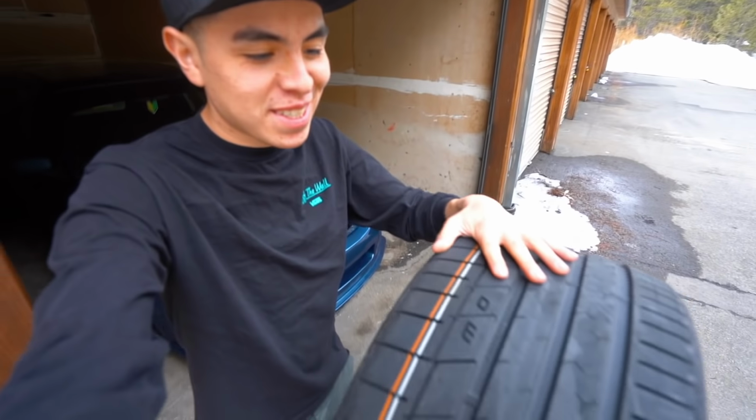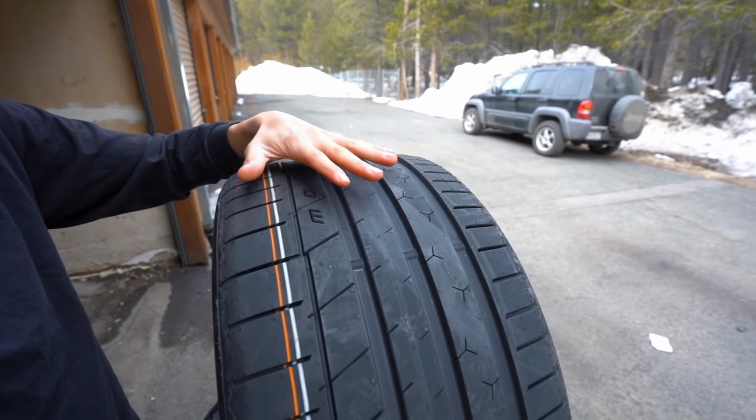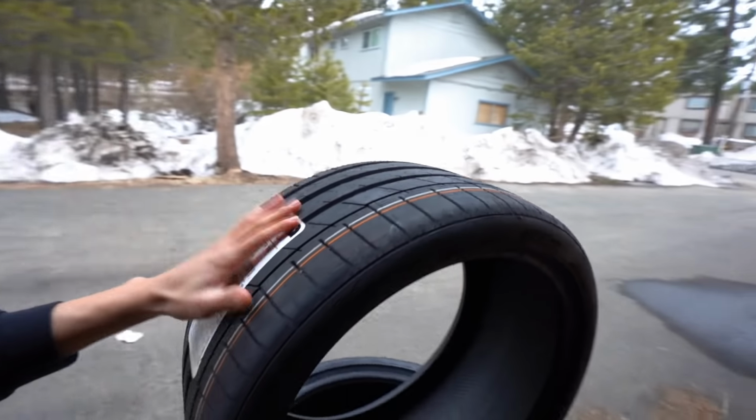Anyways, about this tire, guys, I've heard a lot of mixed reviews about it. Some people like them, some people don't. The number one thing that people complained about was the tread wear. They said it did not live up to its expectation and they were not lasting very long. But the one thing that people really, really liked about this tire was the grip. So as you can see by the name, Extreme Contact, you would expect them to grip very, very well. That being said, if any of you guys have ever run this exact tire, let me know what you guys thought about it in the comments.